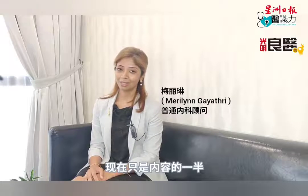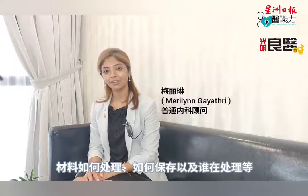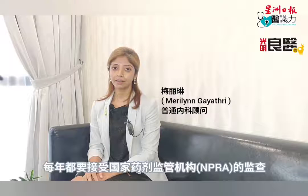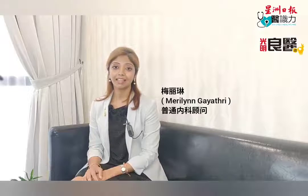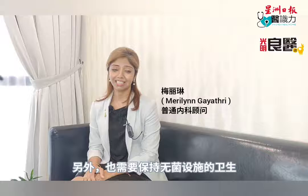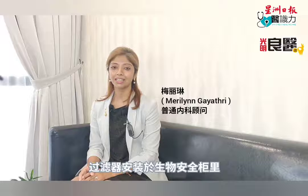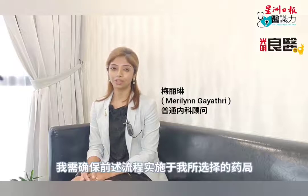Now that is just half of the story, because that just talks about the raw material. How the material is handled, how it is kept, and who handles it is the other part of the equation. So here I make sure that the pharmacy that I liaise with keeps to very, very high standards, set by the Ministry of Health, and they go through an annual inspection by the AMPRA, which is our national pharmaceutical regulatory body. They also have many things in place to make sure that the clean room facility is kept hygienic in terms of environmental testing, also making sure HEPA filters are installed, and things are done in a biosafety cabinet. So as a doctor, I make sure that these processes are in place in the pharmacy that I choose before releasing the products to my patients.